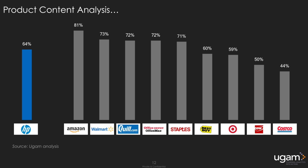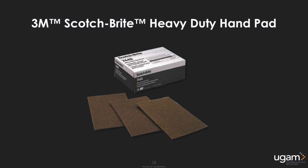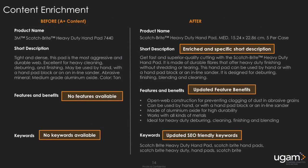So that their business development or e-commerce teams can have objective discussions with their partners to say, you need to make these changes, and these are the specific areas where you need to make them. Now, the good part is, we've got all of this measurement and we've found the gaps. How about fixing these gaps? In this particular example, one of our customers had, on the left-hand side, their A+ content, which is the before state.